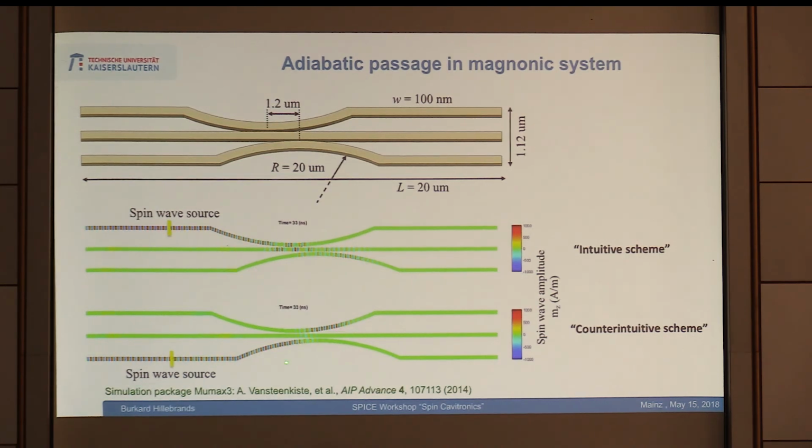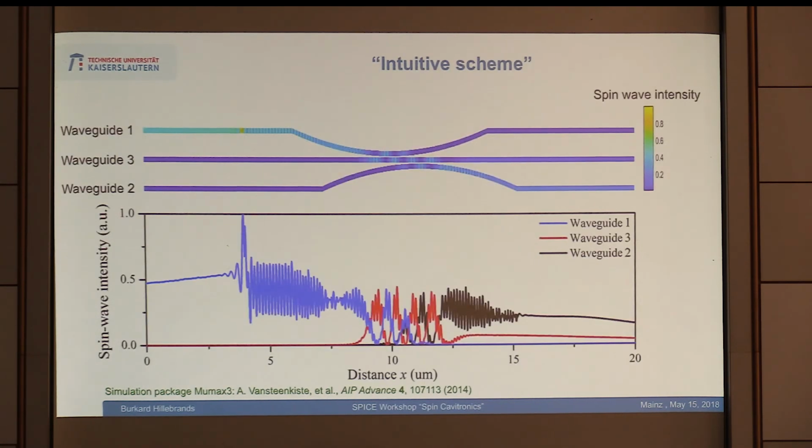And now the counterintuitive thing. The counterintuitive thing is here, and you see we now excite here. We couple to the middle waveguide on the time scale after the upper waveguide has coupled to the middle waveguide, but all the intensity makes it to the upper waveguide. And no excitation in the middle, so it's really a dark state. You see some localized modes here in the middle, but definitely nothing here outside.